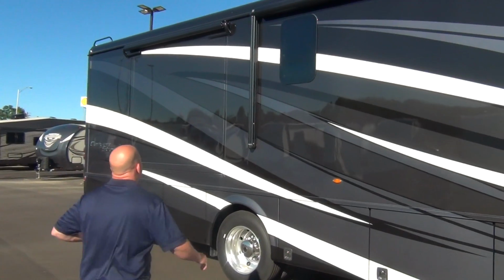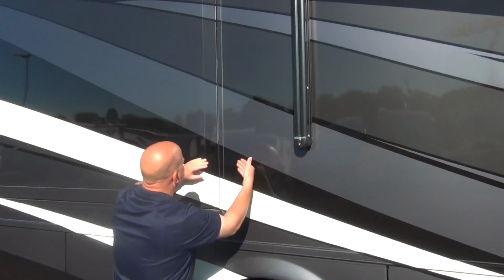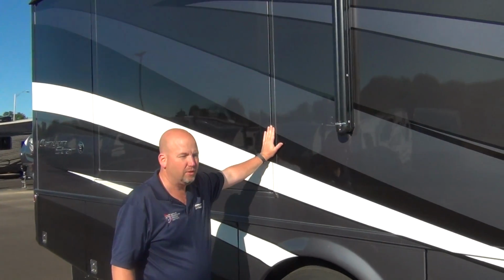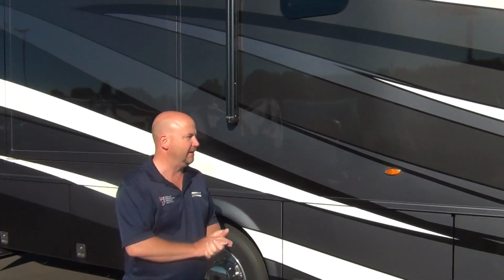Of course, with Newmar, the slide is recessed back into the wall. You don't have that leading edge sitting there that's going to catch wind, rain, water, noise, all that stuff. This goes through the entire Newmar line from Bay Star Sport to King Aire. This is how they do it. Recessed back into the wall. It's just a better fit for your slide room and less issues.